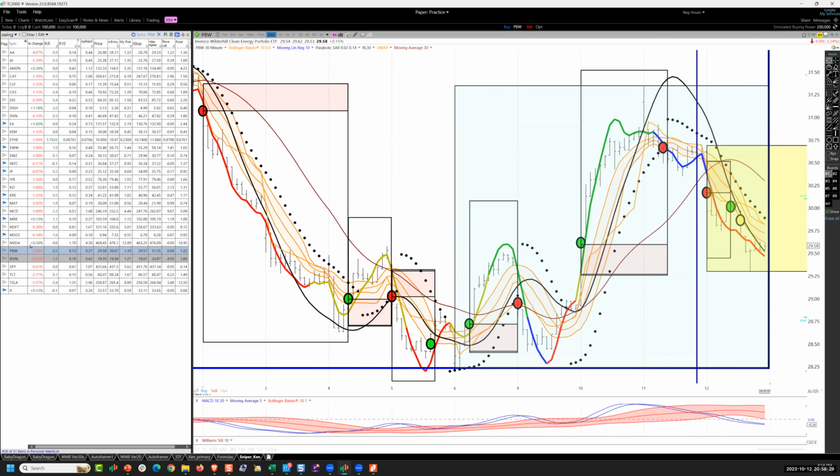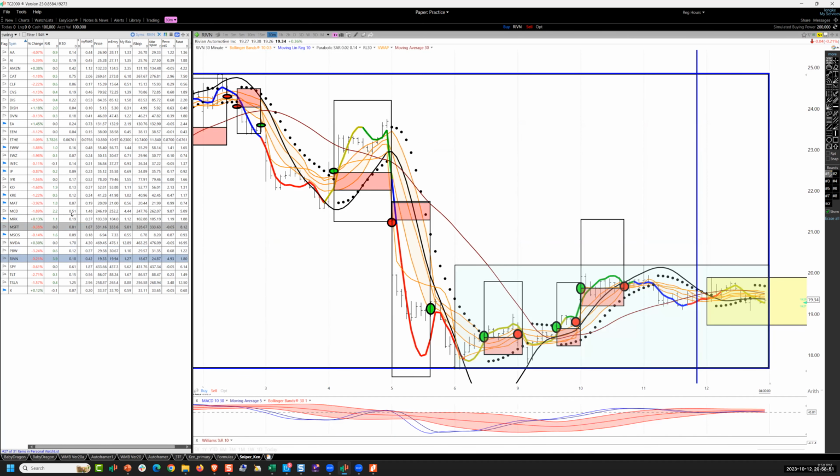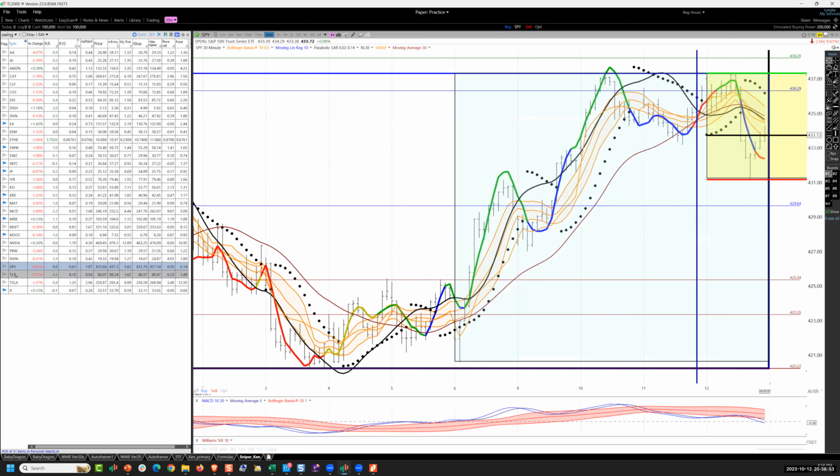Clean energy, yesterday's speculative short, or today's collapsing dragon short, I just took that. I missed the re-entry, which would have paid big. Misread the chart. Rivian, no trade, sideways quiet channel setting up.